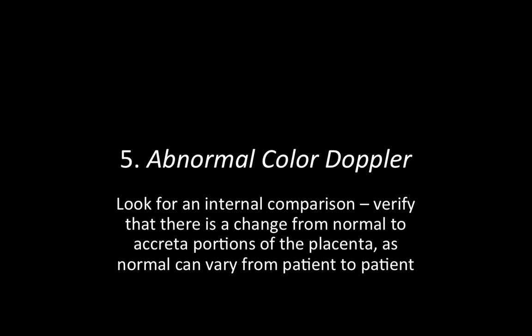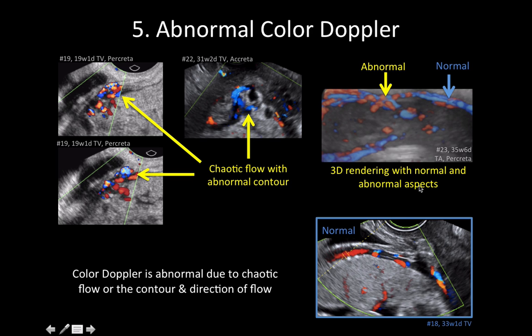The last finding we look for is abnormal color Doppler. And you always have the rest of the placenta to look at for an internal comparison to see if it's a change from the normal to the areas of accreta where the placenta is growing into the wall. So for example, if we look at this, we can see this very chaotic flow with flow vertically going into the bladder and into the wall. Notice that the bladder interface is right there. And this has lots of chaotic vascular flow. But in the same patient, here is the chaotic flow, and here's some nice normal flow off to the edge, in this patient at 35 weeks.